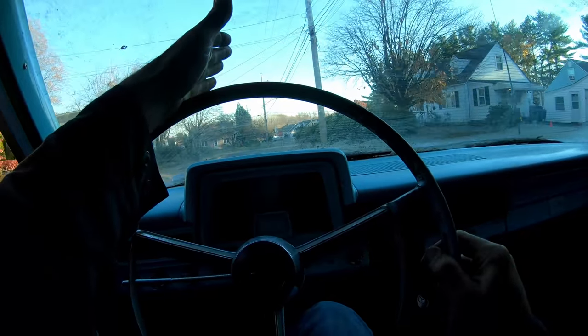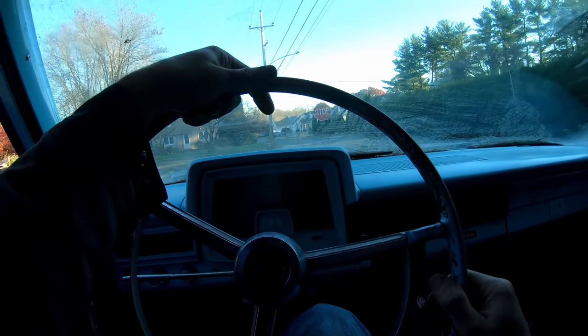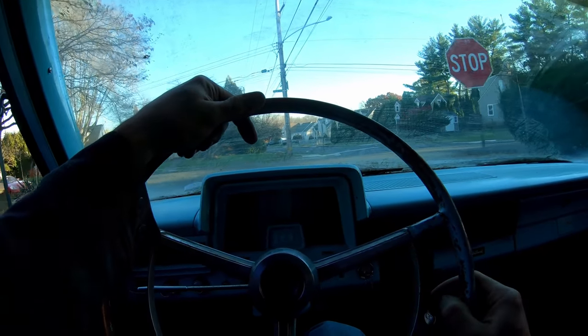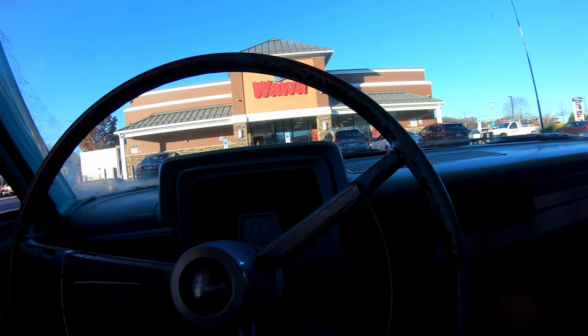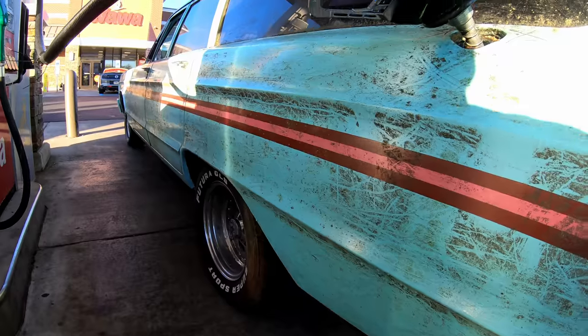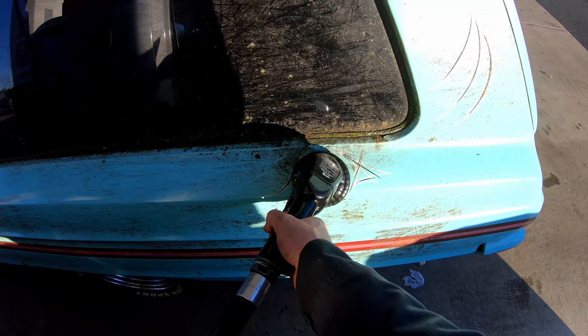Right now. Does it stop good? Yeah, it stops. I wouldn't say good, but it stops. Now we gotta get some gas at Wawa. I guess we should go clean the rest of these windows, but I'm leaving the paint the way it is for now. I love it.